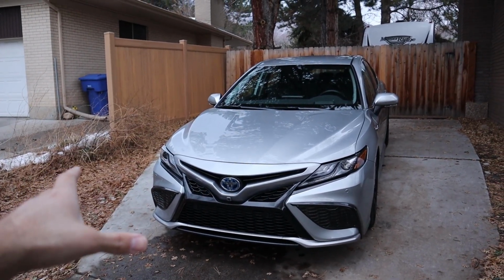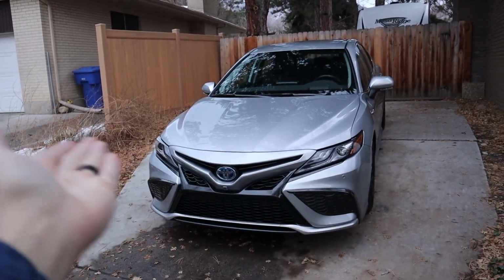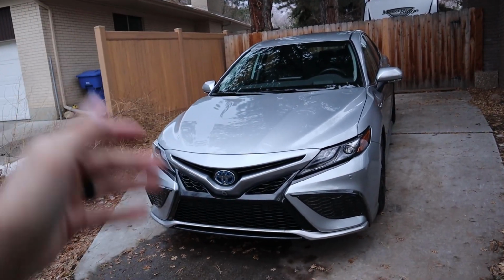I know the fuel economy is not as good, and I know it's not technically as iconic as a hybrid as the Prius, but I would rather get this over a Prius. So I love the hybrid part of it. Like I said, I would just ask Toyota to maybe add all-wheel drive to it.